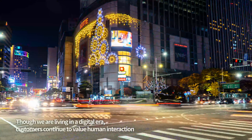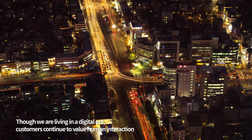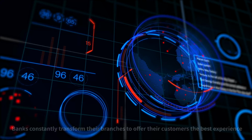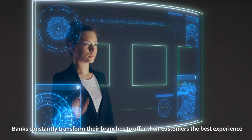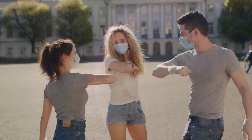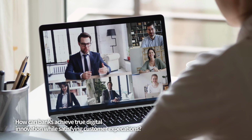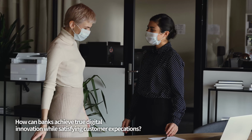As we continue on into the digital era, we can see rapid changes to automate and incorporate technology in tandem with human interaction. Banks are no different. They are constantly evolving to provide their customers with the best experience possible. But how can banks achieve truly digital innovation in order to meet customers' expectations?